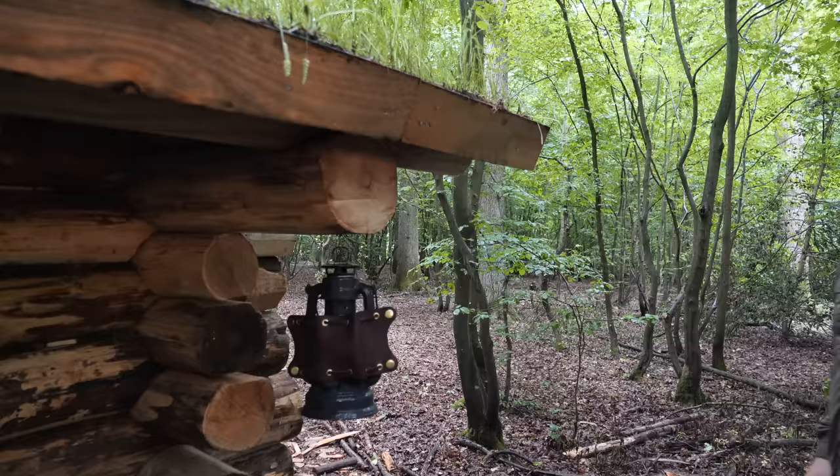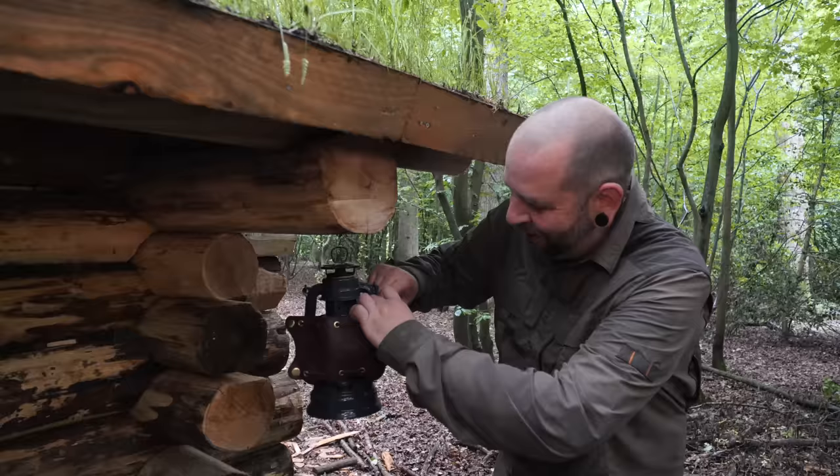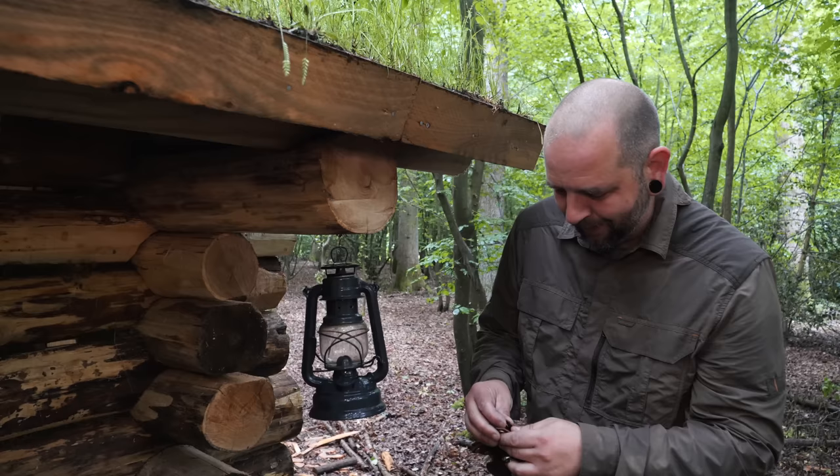I was up here just the other day, had some bacon sarnies, doing a few bits and bobs, and I brought up some lanterns and some water and that, just so I didn't have to bring it in today.